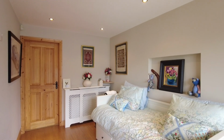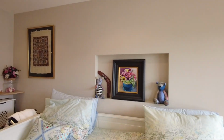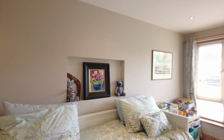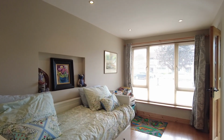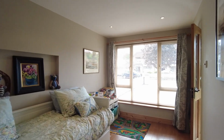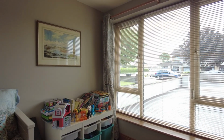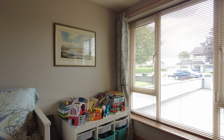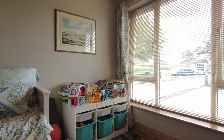This house really has strong future-proofing potential. This is, as I say, the second reception room. You can have a work from home space, also very handy here. You can see here, this is a playroom. And when you have little small people in your family who have lots of little small things to play with, having the playroom space is such a fantastic bonus.